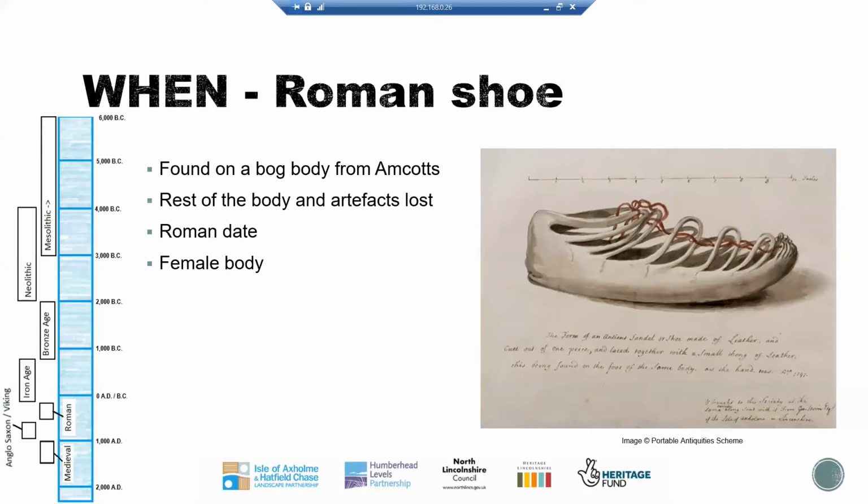So let's look at the story in a bit more detail. In the summer of 1747, a peat digger unearthed the body of a woman through roughly 6 feet of peat moss. Understandably, the man quickly fled after his shovel struck a shoe with the partial remains of a human foot inside.